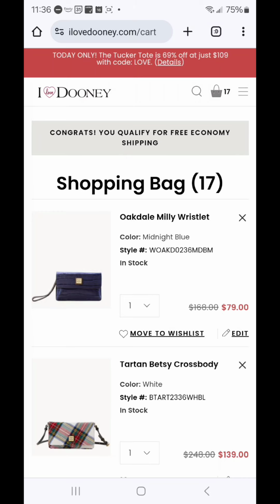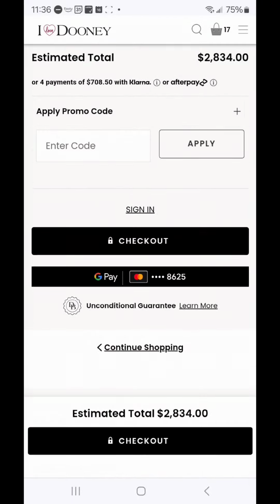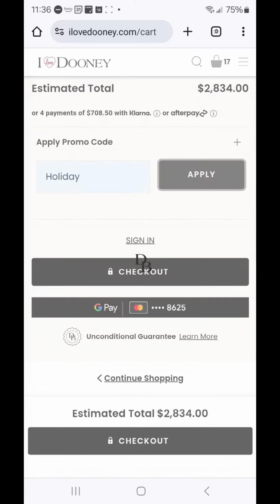There are 17 items in my cart. These are deals that I believe you should have in your cart. Let's get the code holiday input.